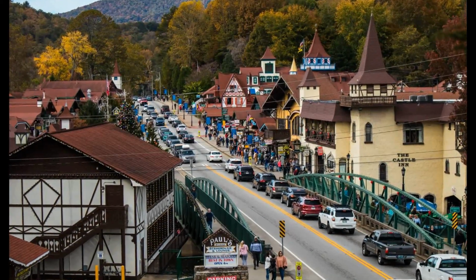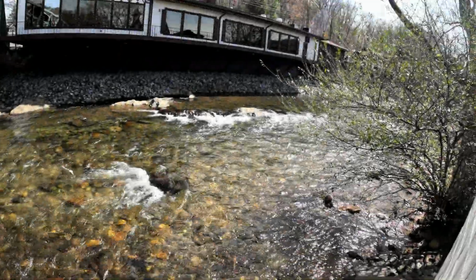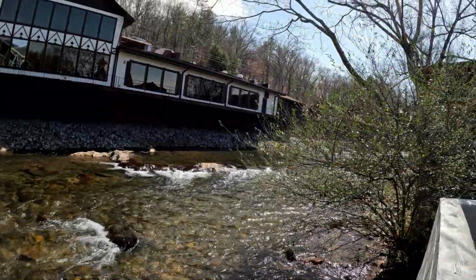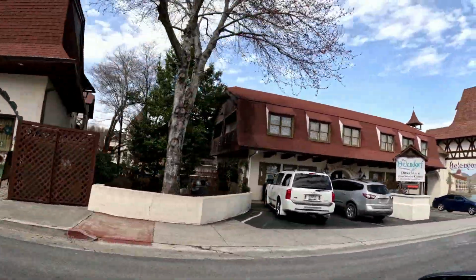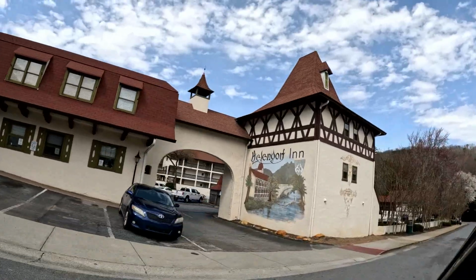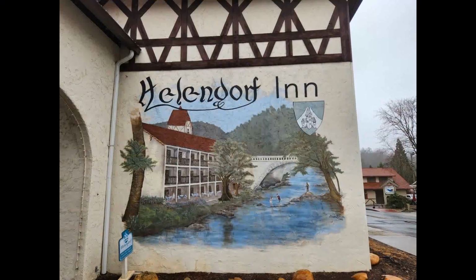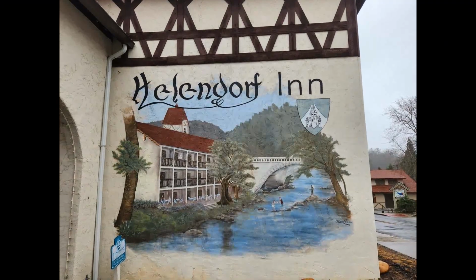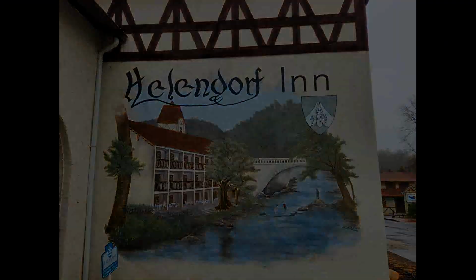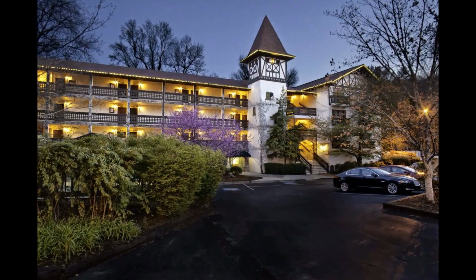Downtown Helen, where the buildings shine. The Chattahoochee rolls right through. The Helendorf waits there for you. Oh, the Helendorf, oh, can't you see? The perfect spot for you and me. Suites so cozy and views so grand. It's the best darn inn in all the land.